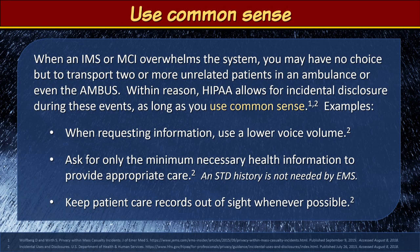When an ISM or an MCI overwhelms the system, you may have no choice but to transport more than one patient. Within reason, HIPAA allows us to have some disclosure if we use common sense with that. When requesting information, lower your voice. Ask for only the minimum necessary information.